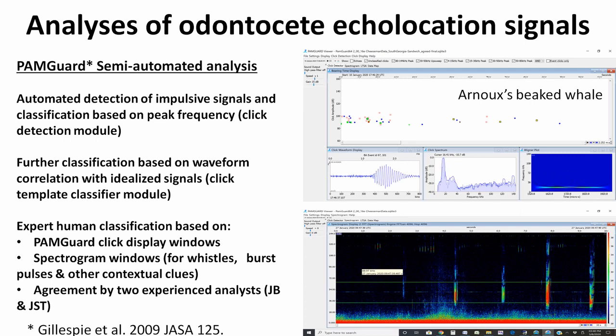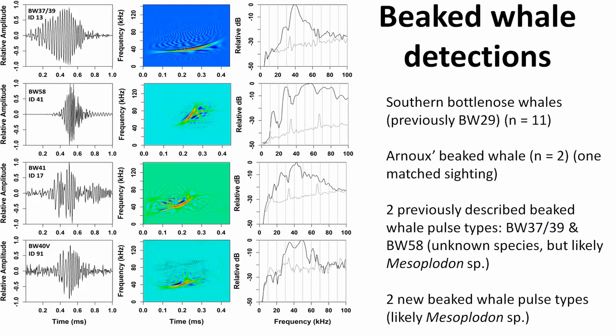And we looked at all of the data, and we came to an agreement between ourselves on what species was present or what pulse type was represented in each of the click events. Here you see some examples on the left of some of the beaked whale pulse types that we identified in going through these data.